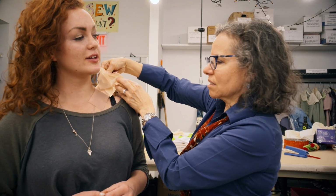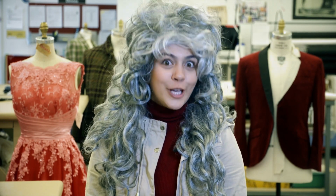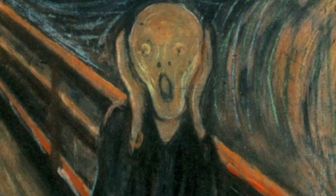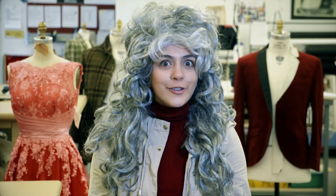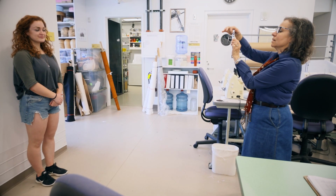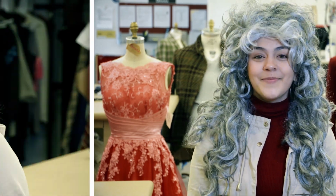A skin tone swatch will also be selected. That will help the designer customize the costume for you. Then they'll take a photo of you. Again, relax. No one but the costume team will ever see it. It's just for their use in developing your costume. So that's it for appointment 1.